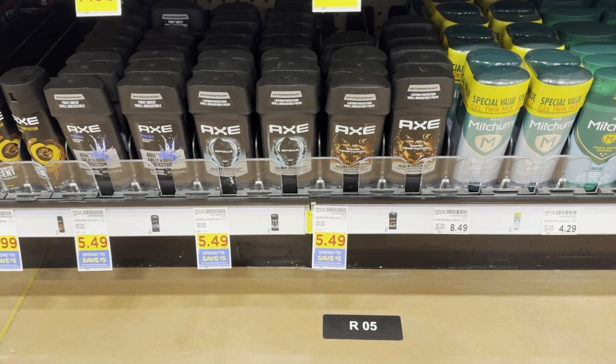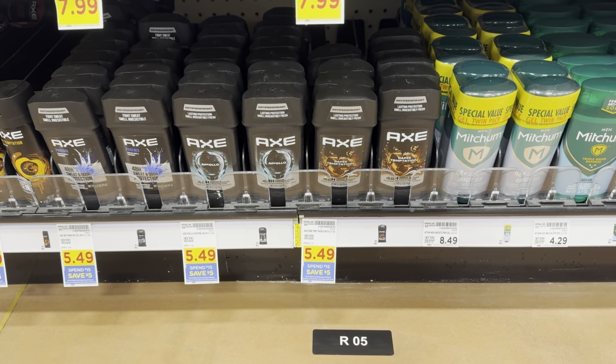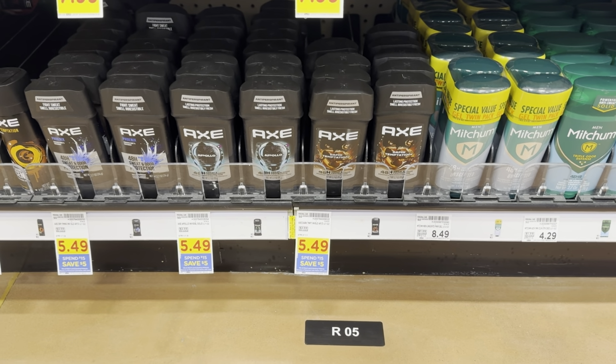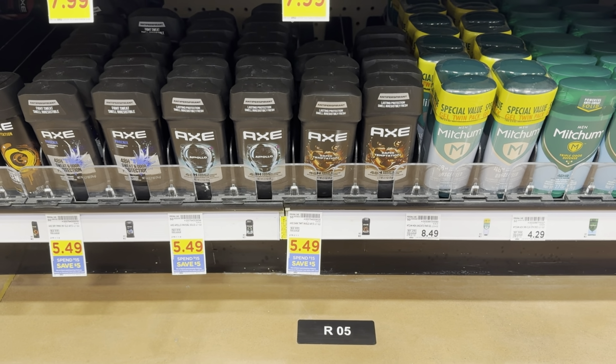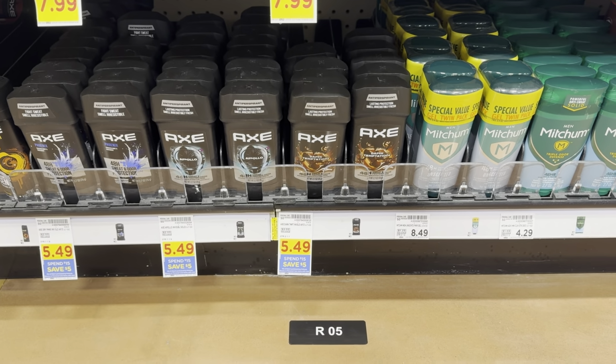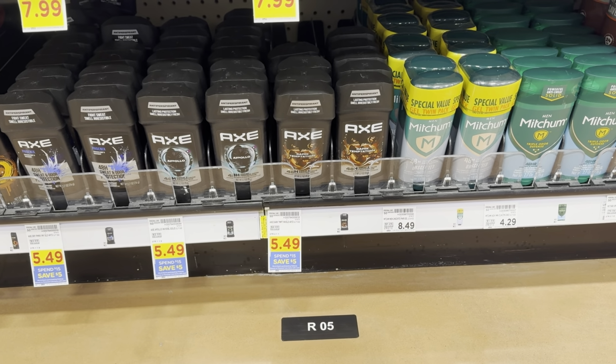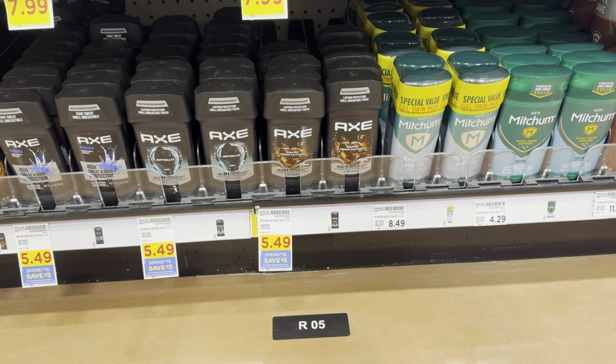Okay, so this next deal is going to be on the Axe deodorant. Now they're part of that spend $15, get $5 off promotion. I'm going to grab 3. That'll total me $16.47. Now on my Kroger affiliate account, oh my gosh, if I can get there. Hold on, guys. Oh, it didn't save where it was.